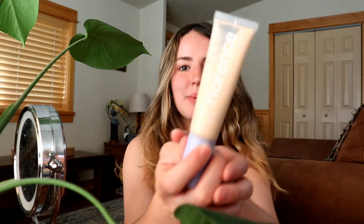I am gonna go in with a skin tint, and this is Florence by Mills. Let's see, Florence by Mills, so this is by the Millie Bobby Brown line. I got it at Ulta. I think it was like 18 bucks. But I'm gonna put this on, and I'm gonna use my beauty blender, which obviously needs to be cleaned, but I haven't cleaned it ever.